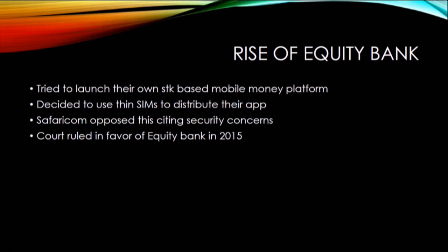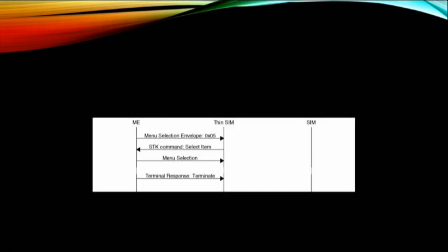Now, unfortunately, Safaricom had 80 or 90% of the market share. And of course, they didn't want to put a competing application onto their SIM cards. So as a result, that forced Equity Bank to try and distribute their app as a thin SIM. There was a court case about this with Safaricom trying to stop them from doing this. The court eventually allowed them to do it, but no one really looked into the security implications of this.